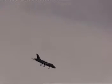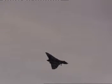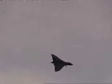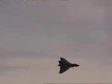That's the sound of 4 Rolls-Royce Bristol Olympus engines. 16,500 pounds of static thrust from each of them, about 65,000 pounds in total. And you also heard there the Vulcan howl, the unique sound. You get the lovely blue note, the howl from the Vulcan. It's all to do with the way those engines are buried deep inside the air intake at the front of the wing.